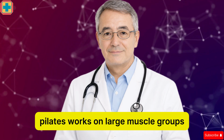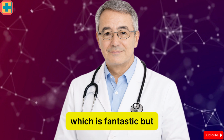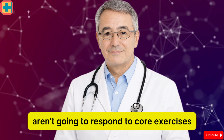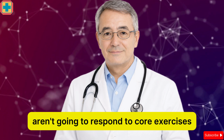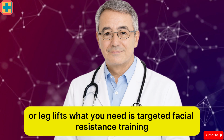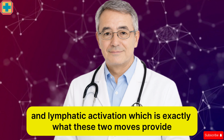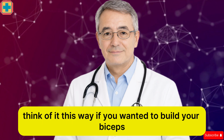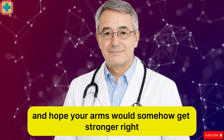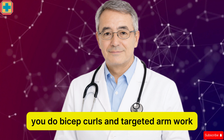Pilates works on large muscle groups and focuses on body alignment and core stability, which is fantastic. But your sagging jowls and loose neck skin aren't going to respond to core exercises or leg lifts. What you need is targeted facial resistance training and lymphatic activation, which is exactly what these two moves provide. Think of it this way. If you wanted to build your biceps, you wouldn't just do leg exercises and hope your arms would somehow get stronger, right? You'd do bicep curls and targeted arm work.